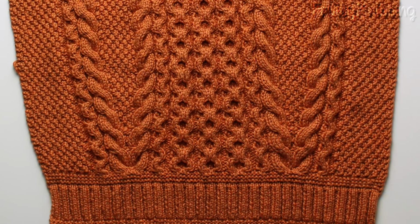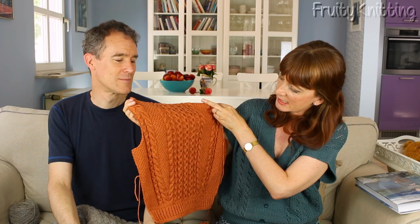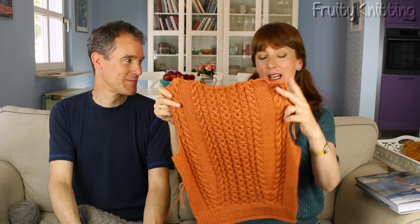The most difficult part of the pattern is actually just the setup rows. They take a fair bit of concentration, but once you've got that, it's very easy to memorize because it's so symmetrical. And anything that's symmetrical, it's pretty easy to read your knitting and memorize the pattern. So it can be a TV knit, and it's definitely a lot of show for little work, which is a good pattern. Good bang for your buck. I'm happy with how it is.